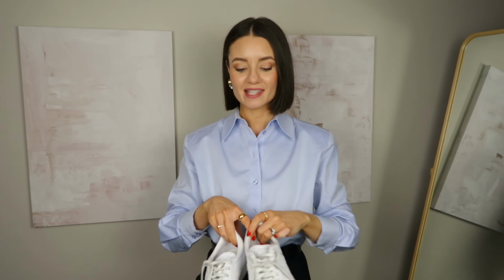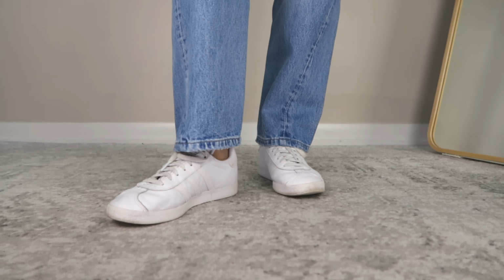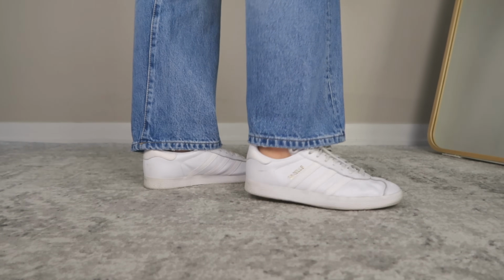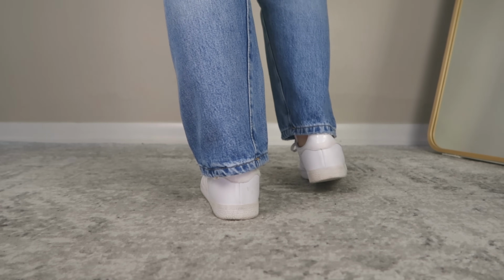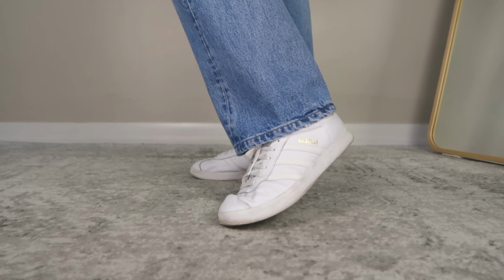And lastly we have sneakers, which is just the ultimate in casual comfort when it comes to shoes. So I think everyone can benefit from a pair of white sneakers. These have been loved so much. I've worn them so many times and I should probably replace them, but they're just a plain white sneaker. I love the fact that they're streamlined, so they feel really classic and they're flattering on. They don't make your feet look really big and they just go with everything.